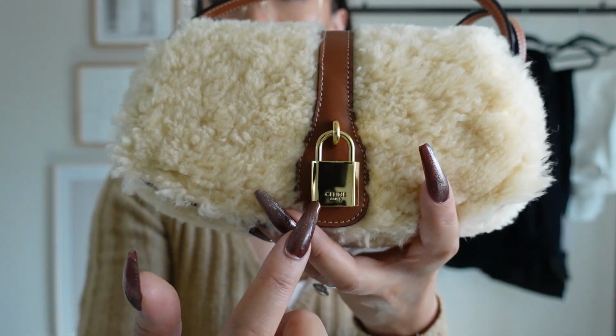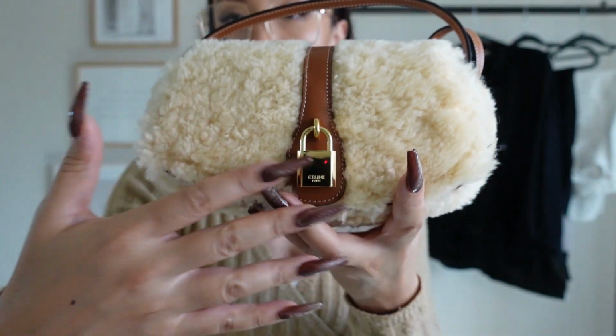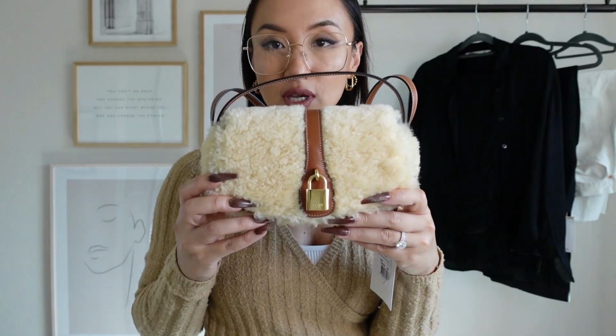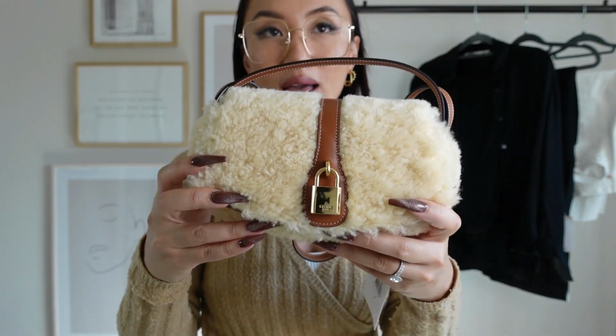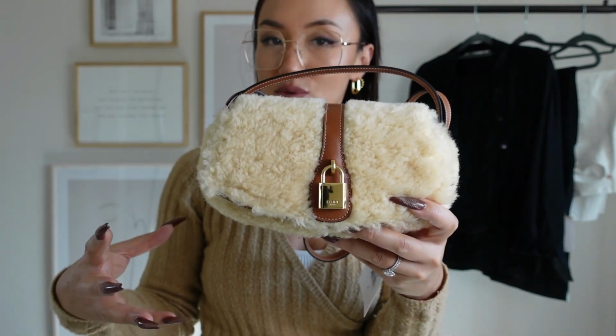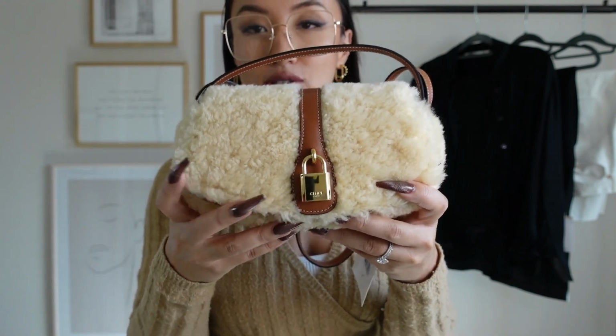I love the subtlety where it's embossed with the Celine logo, so it's very subtle. It's not in your face branding, but when you're using it, if you know, you know, which I love. I don't like anything with too big of a logo, and I think that was also another reason why the Triomphe in some ways is still very logo-ish compared to this, and I love the subtlety of this bag. Also, it's perfect for the current season.